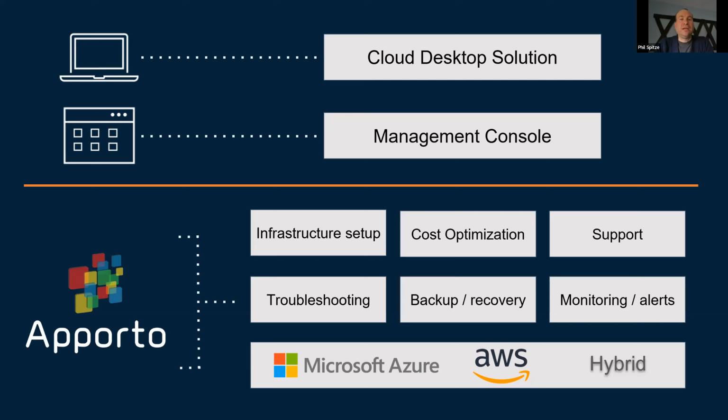Above the orange line, the management console is where your IT team can take participation in managing users, groups, applications, desktops, etc. Everybody at the very top layer is going to get an awesome cloud desktop solution right in their browser.